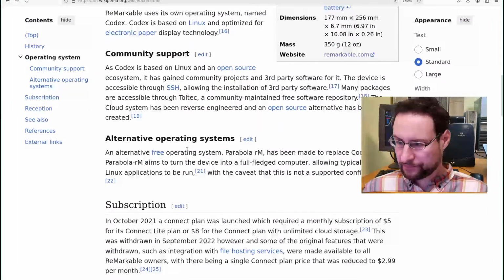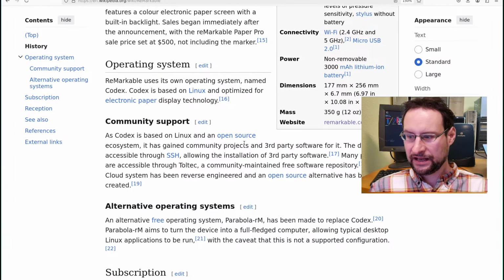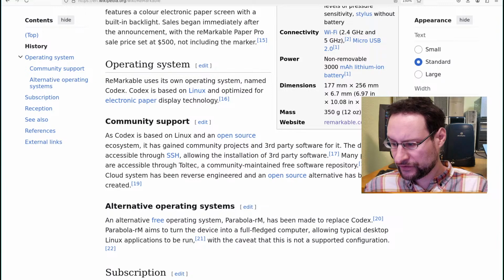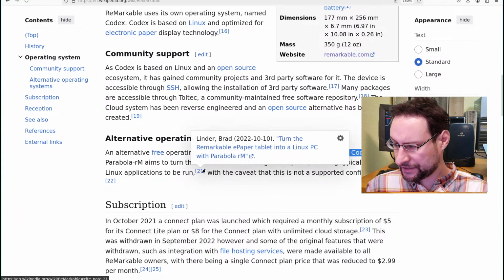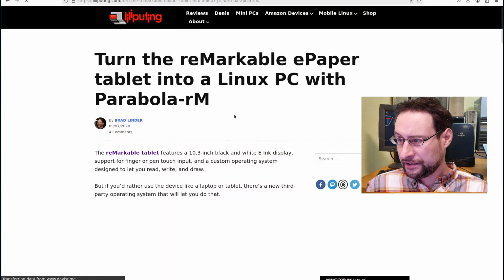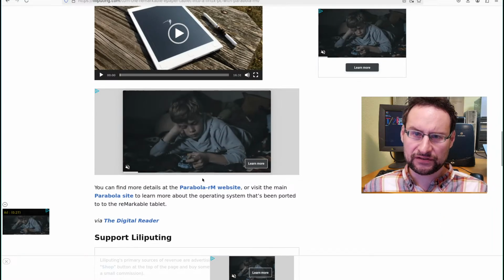So in the last years there is an alternative OS, which is Linux based, but community driven, and I'm not the only one, right? Other people already do a community driven thing: Parabola RM replaces Codex. Codex is their internal Linux thing. And that is from 2020, turning a reMarkable into a Linux machine. So yeah, exactly what I would want, but I would fiddle around with this stuff for $399, not for $649 plus keyboard.